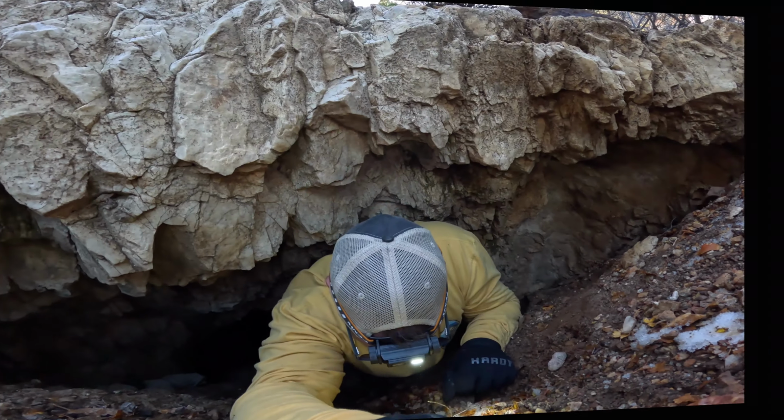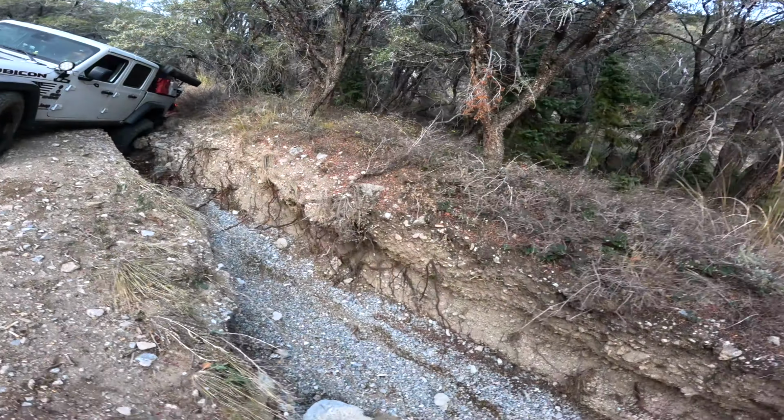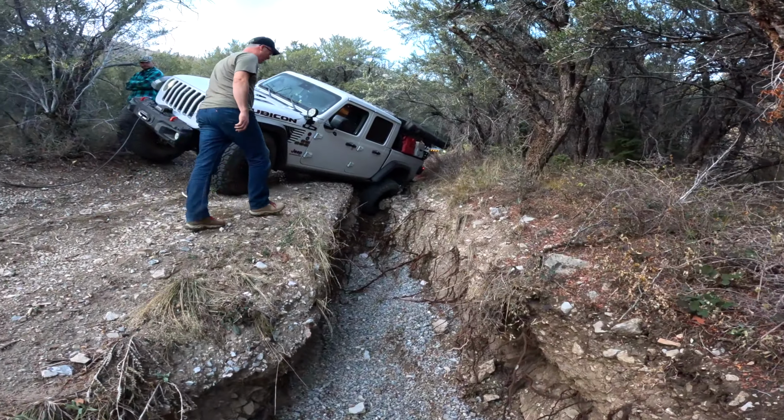Oh, that's a tight fit. Ow! So first injury of the trip. That's a pretty deep hole.